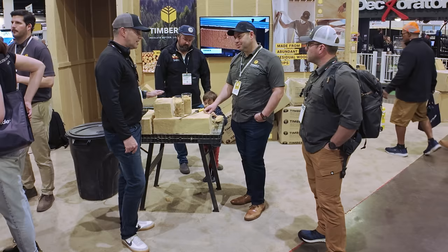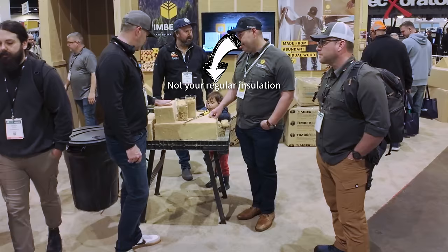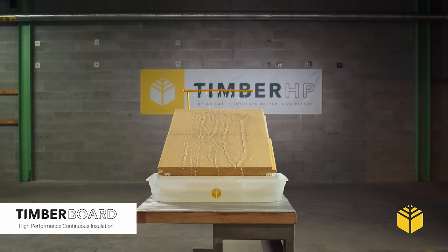What is the R value? So the bat is going to be about a 4 per inch. Yeah, the blown is about a 3.8 per inch, and so is the board. Interesting. And some people might wonder, well, it's wood. Is it going to catch fire? Is it going to soak up moisture? I think, Dan, you can kind of answer those questions.